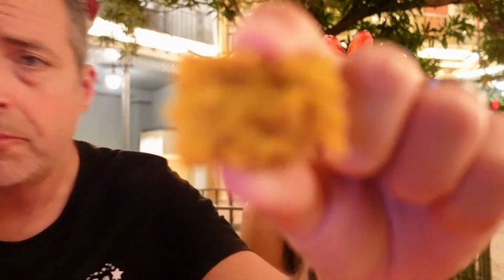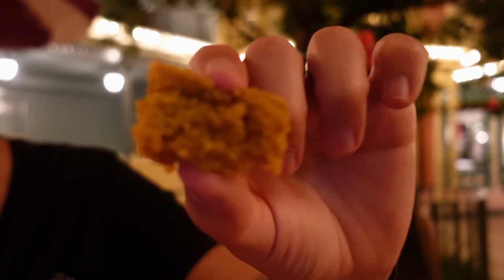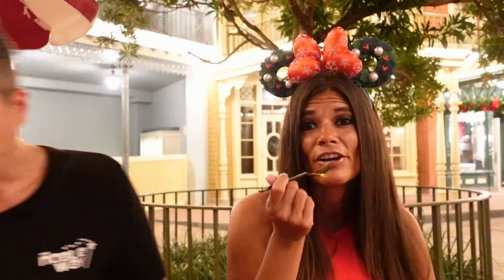For some reason, the camera does not want to focus on anything here. I don't know if you can see it in here. It's very dense, very heavy, kind of like a heavy carrot cake texture, but not. I don't know how to describe it. Every part of this cupcake is delicious, actually, and I don't even like cupcakes that much. What about that inside stuff? Did you get some of that? Yes, it's delicious. What is it? Like pumpkin cream cheese something. I don't know. It's very good. It is good.